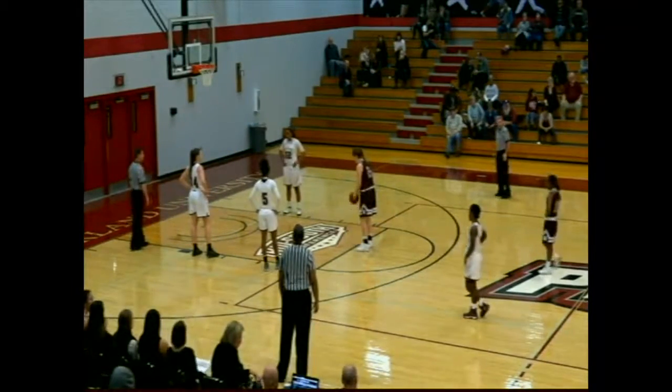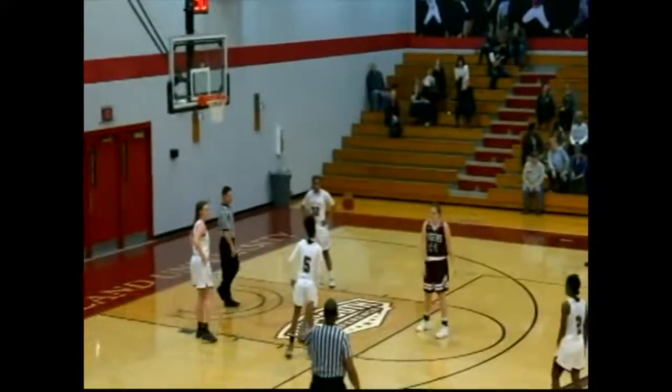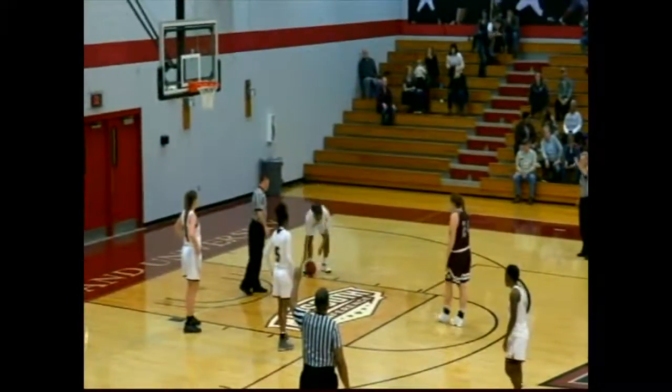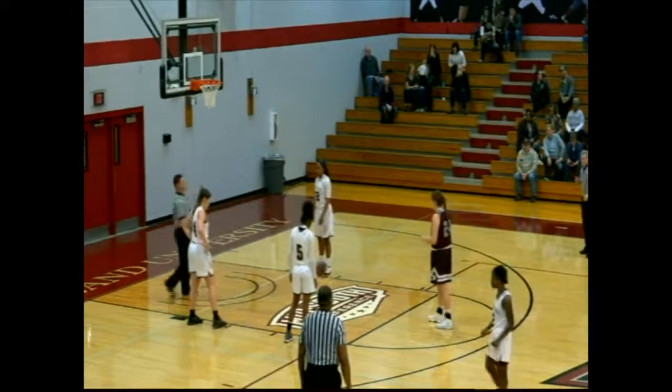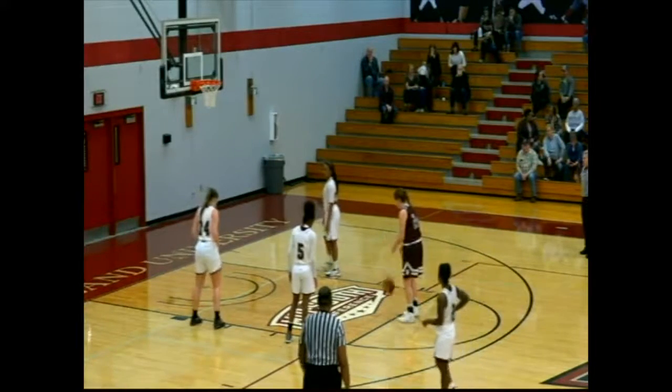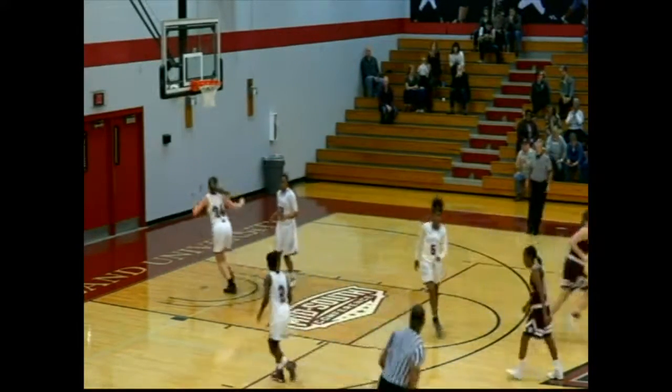I missed that. She's going to head to the free throw line. 78% shooter, leaves that one short. She'll have another. Interesting, Campbellsville the entire game has not put rebounders on the free throw line. Number 2 is good.